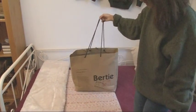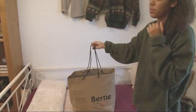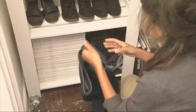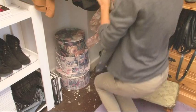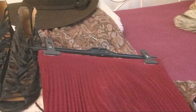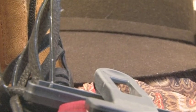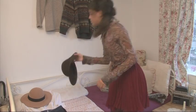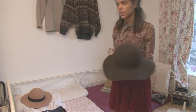Recently, Bertie sent me a bag of press samples for their spring-summer collection. They asked if I could style some of them up in what I'd usually wear and send it to them in a couple of weeks, and they'd post it on their blog. This is what I've decided to wear with the Bertie shoes. I quite like how it's worked out, the colours work really well together. And I'm going to team it with this hat and maybe a brown or black bag.